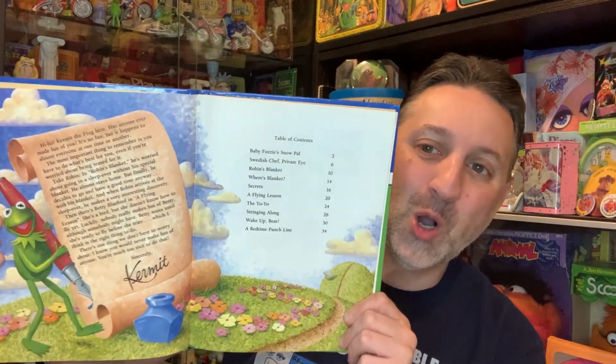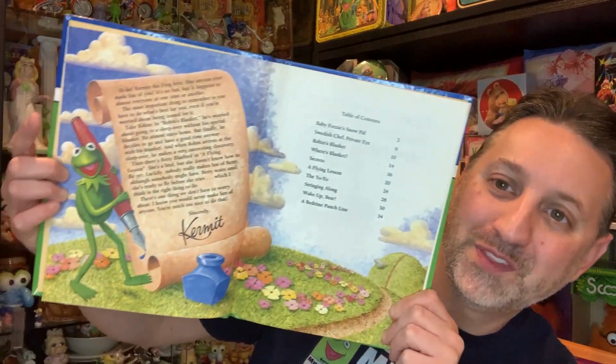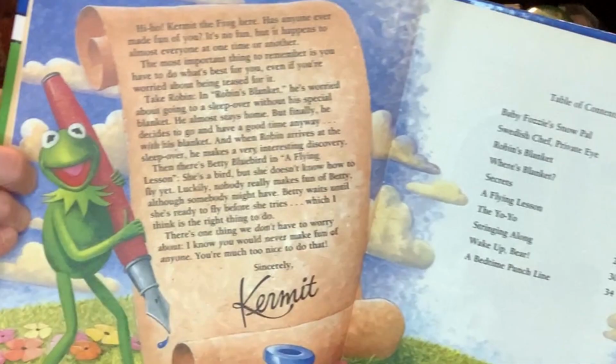I really like how each book opens with Kermit welcoming the reader with this giant scroll. It's literally bigger than him. Who is reading all this? Just say welcome, Kermit. Let's scroll on by and see what else is inside.